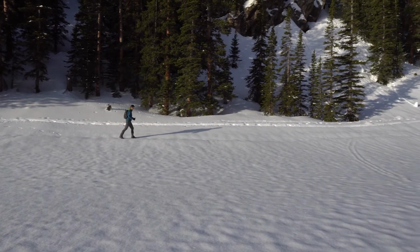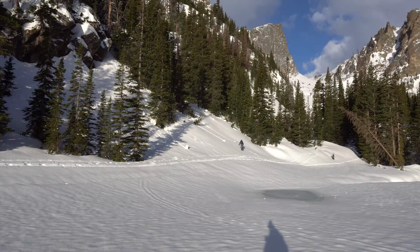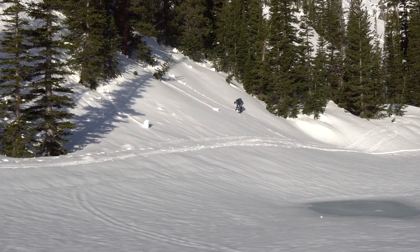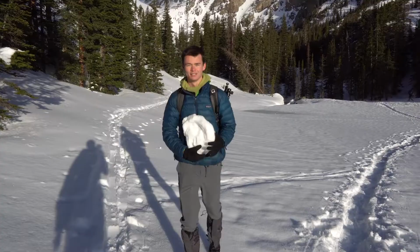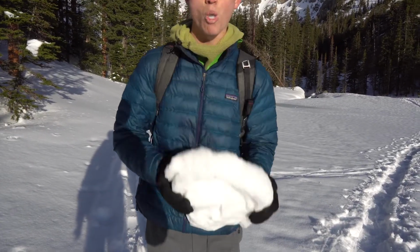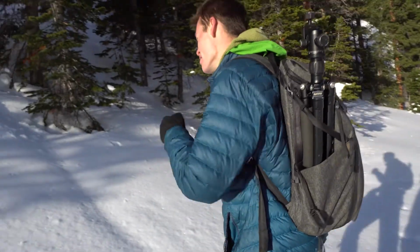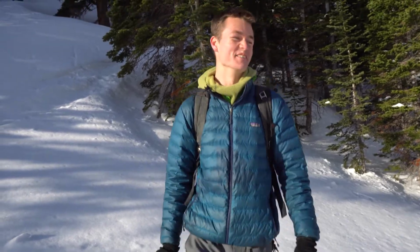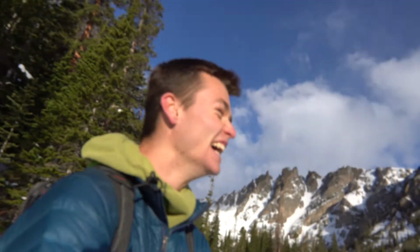We just hiked a little bit further to another lake, but now we're on our way back down. It's been a pretty awesome morning up here. Morgan is looking for some snow cinnamon rolls. It's stuck. This is not good.